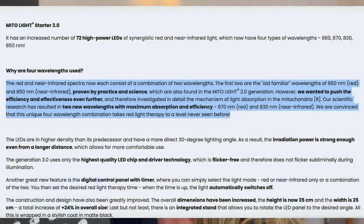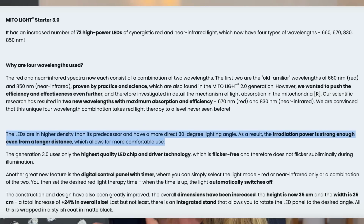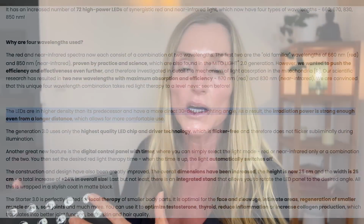This is also red and near-infrared, and the company says rather than using the old familiar wavelength of 660 nanometers and 850 nanometers, they are using 2 new wavelengths, which they say allow for maximum absorption and efficiency. And those wavelengths are 670 nanometers and 830 nanometers. They also go on to say that because this device is at a 30-degree angle, the irradiation power is strong enough even from a longer distance. So 670 nanometers for red and 830 nanometers for near-infrared.